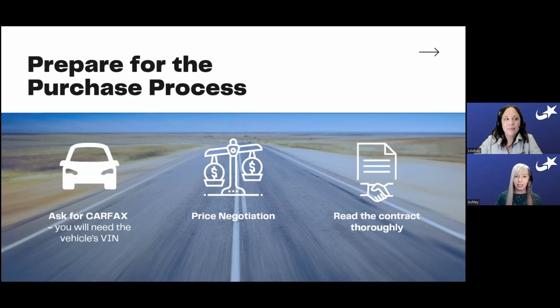So something else to consider with preparing for the purchase is the price negotiation. Being that you have a pre-approved draft, you're essentially considered a cash buyer. So that really gives you that room to negotiate the price with the dealer to make sure you feel that you're paying a fair price for that vehicle.